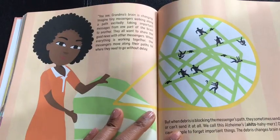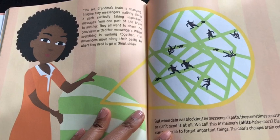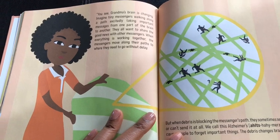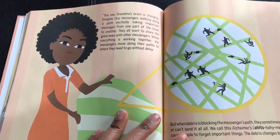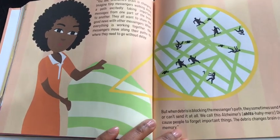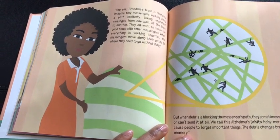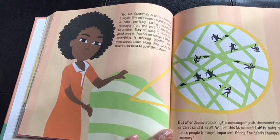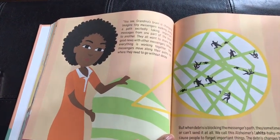"You see, Grandma's brain is changing. Imagine tiny messengers walking along a path, excitedly taking important messages from one part of the brain to another. They all want to share the good news with other messengers. When everything is working together, the messengers move along their paths to where they need to go without delay. But when debris is blocking the messenger's path, they sometimes send the wrong information or can't send it at all. We call this Alzheimer's disease, and the debris cause people to forget important things. The debris changes brain cells, which also changes memory."